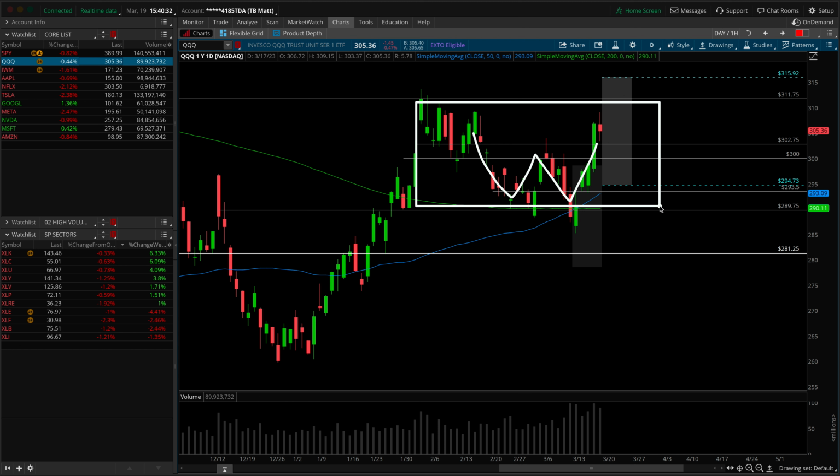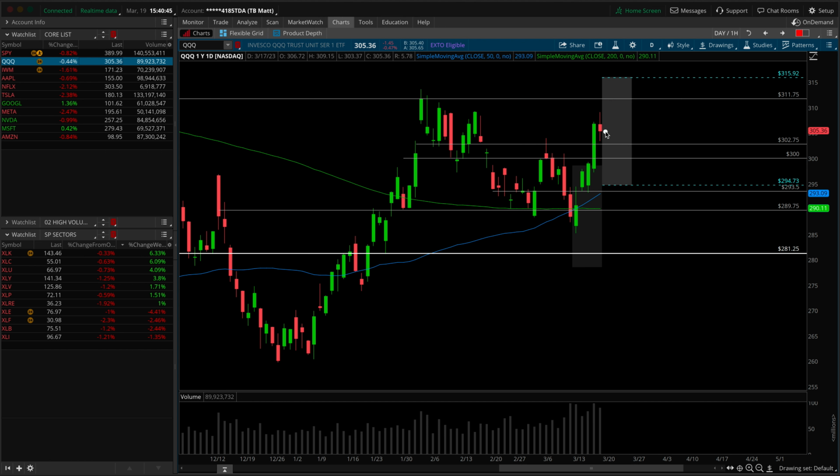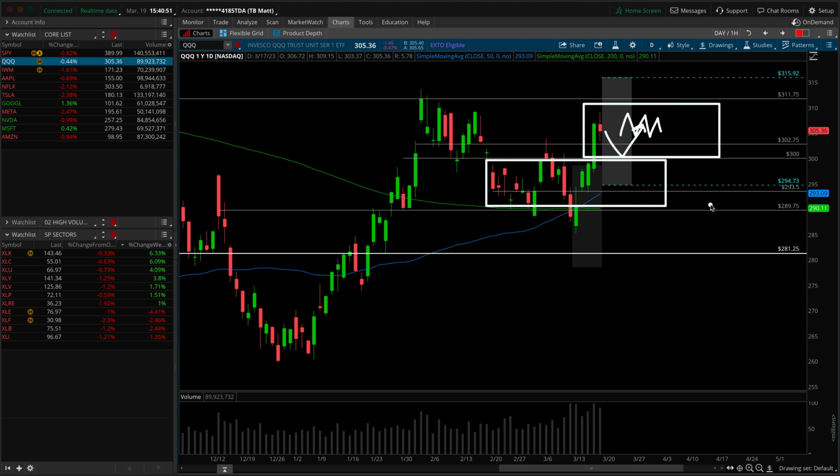Here's the QQQ, obviously well above the double bottom neckline and also staying in this balance area just like we saw in the XLK. The difference, of course, is that we did not technically break or interact with the top of the range at 311.75. So that's still an upward target if we see lift in the QQQ, but the key for bulls at this point in time is keeping higher lows above 300, consolidating up here.